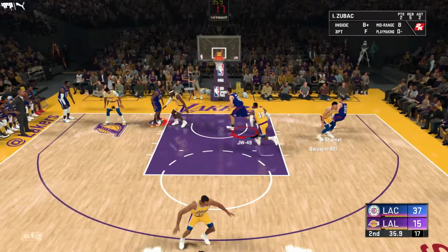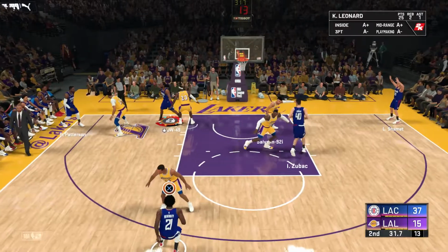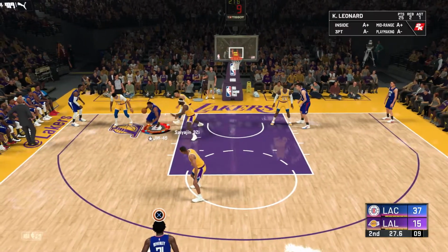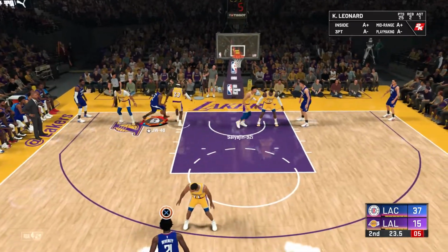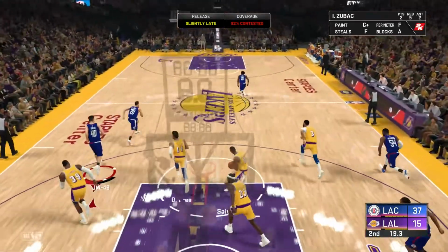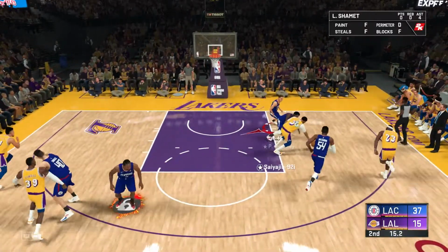There's 37 seconds left in the first half. In the corner, it's Patterson. He's looking for Leonard and finds him. Just 5 to shoot from 11 feet away. Another miss by Leonard. And it's Bradley with the ball for the Lakers.